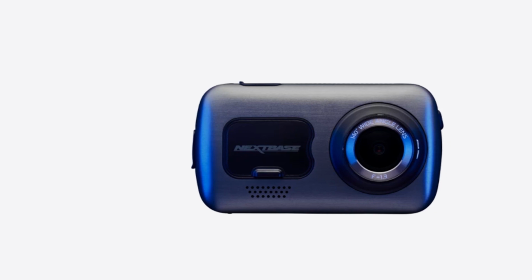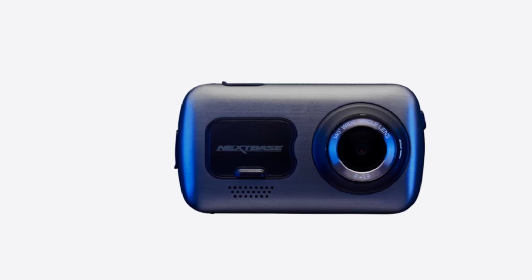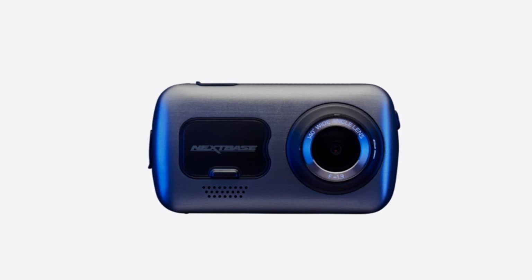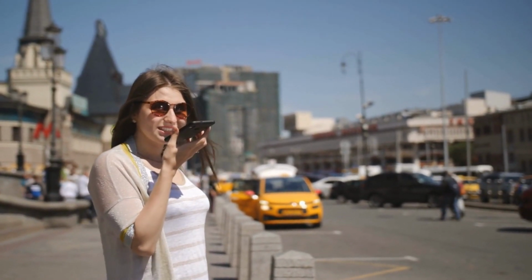Featuring a built-in polarizing filter, image stabilization, and 4K video resolution, the Nextbase 622GW produces video of excellent quality, making it easy to see number plates and vehicle details under any lighting condition. Alexa voice control and What3Words emergency geolocation are cool extras.